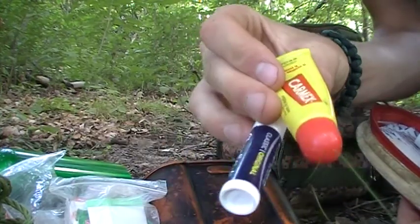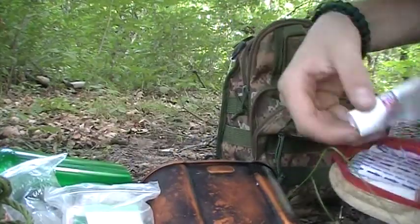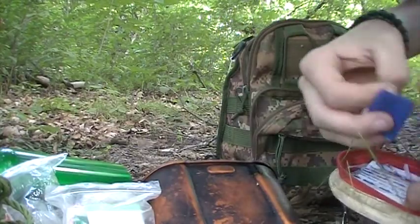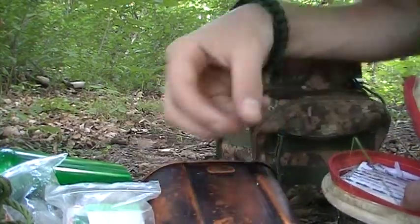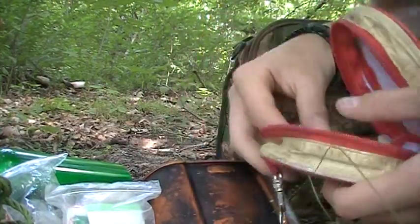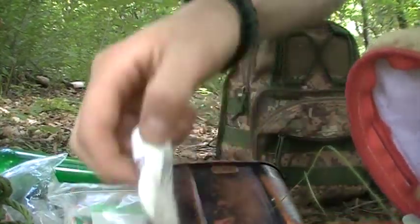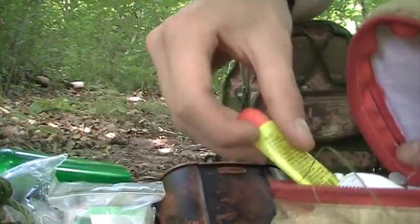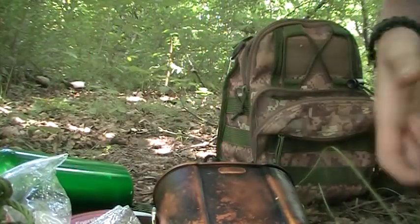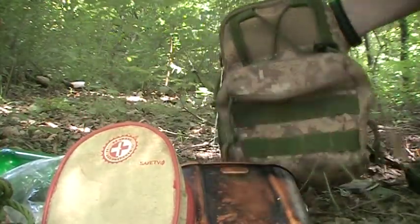I've got some more chapstick to be used as chapstick or starting fires, antiseptic medicine, a few types of gauze tape, a variety of bandages, and some more gauze. This isn't for like if you break an ankle. This is just for minor cuts and scrapes. That's all I carry in this.